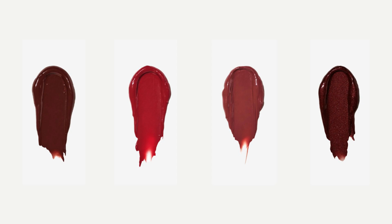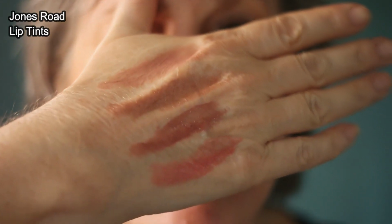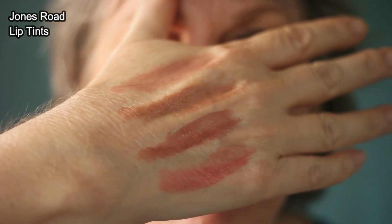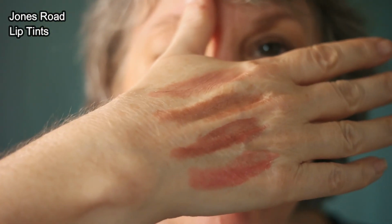And so these are the 4 new ones. So you can see that they're all fairly wearable, fairly kind of neutral shades. I'm going to put on the one at the bottom for you, which is a shade called Just Pinky.